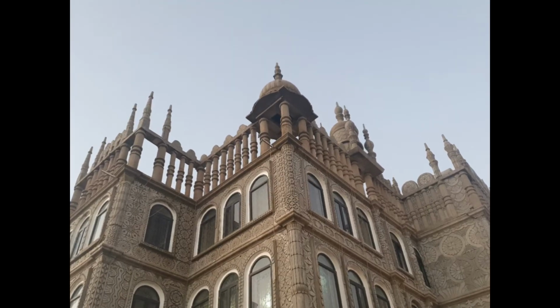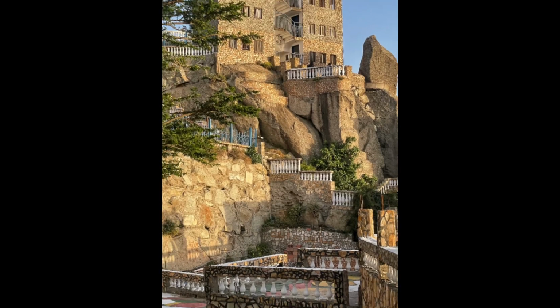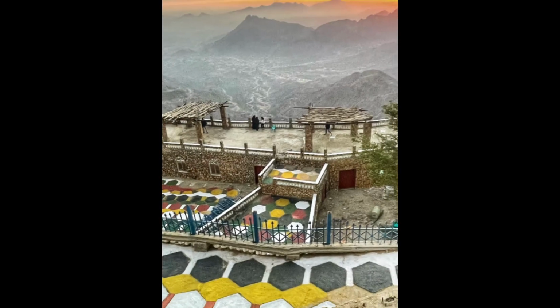I bet it's hard not to be amazed by this place and the stunning views surrounding it, the inspiring story of Mr. Muhammad al-Meger, and especially the epic sunset.